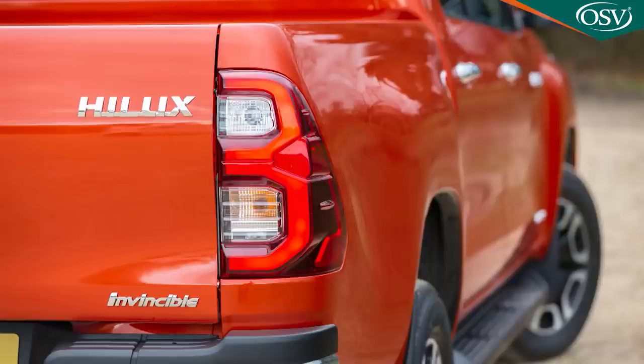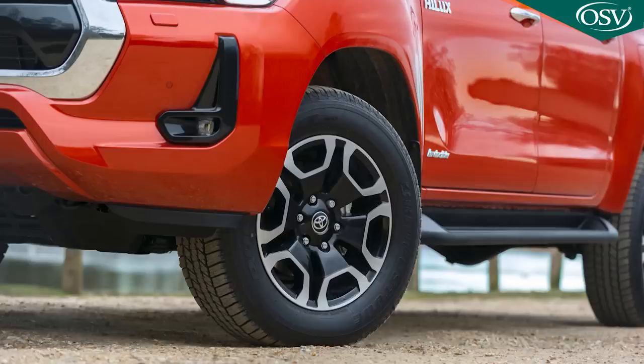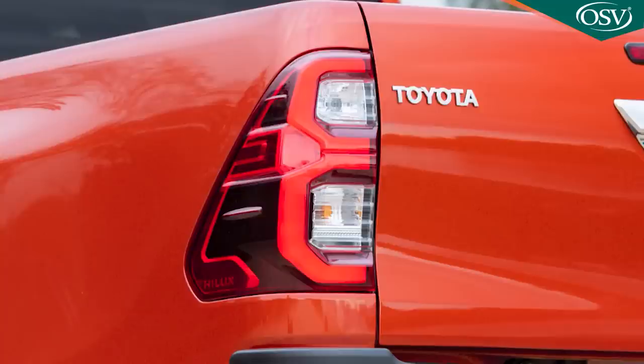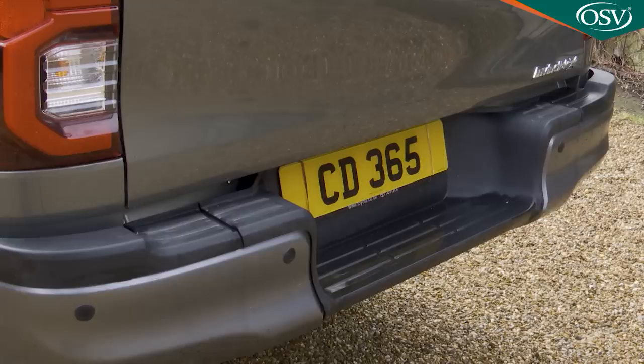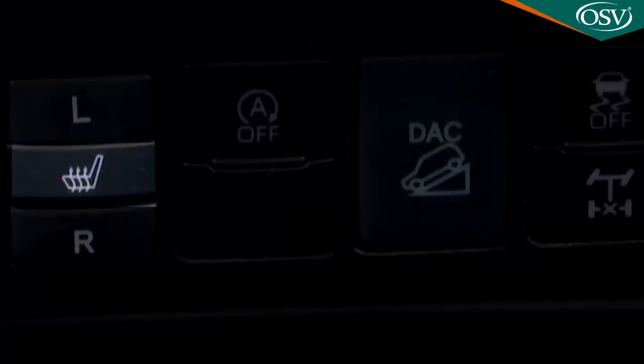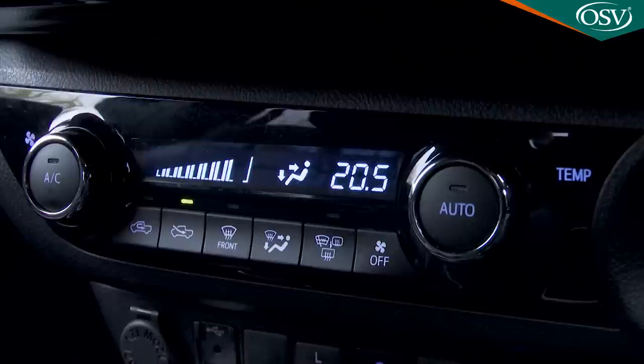Hilux Invincible would come with machine-faced 18-inch alloy wheels, dual-beam projector LED headlights with automatic levelling, LED tail lights, scuff plates, all-round parking sensors, a windscreen wiper de-icing element, heated front seats, and automatic air conditioning.